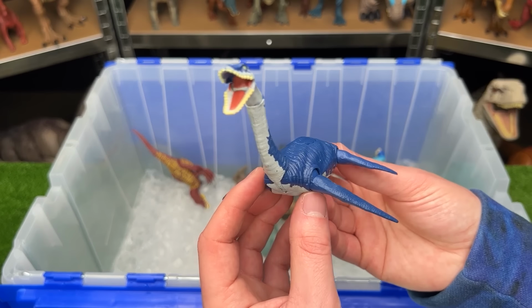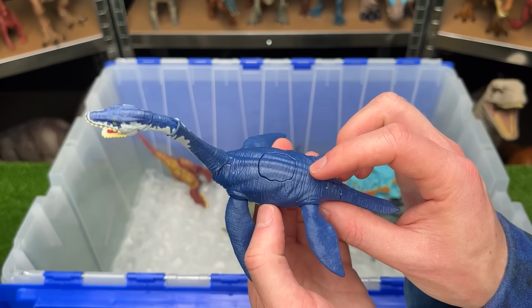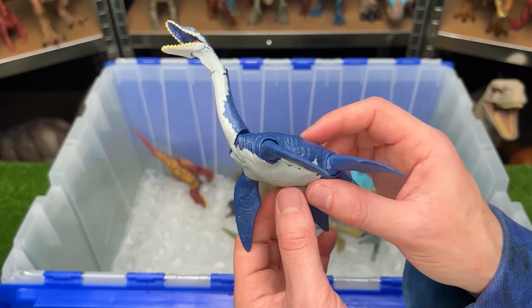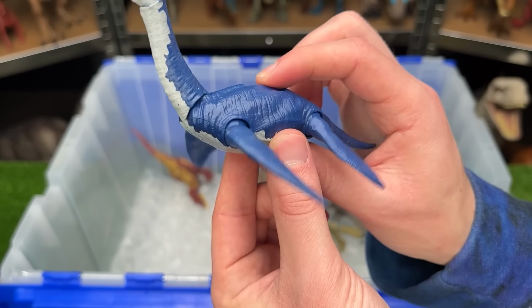Alright, I've got another aquatic dinosaur. This one is called the Plesiosaurus. It's got a dark green body with the white underneath, also to camouflage in the ocean, and a single action button on its back to move its fins.